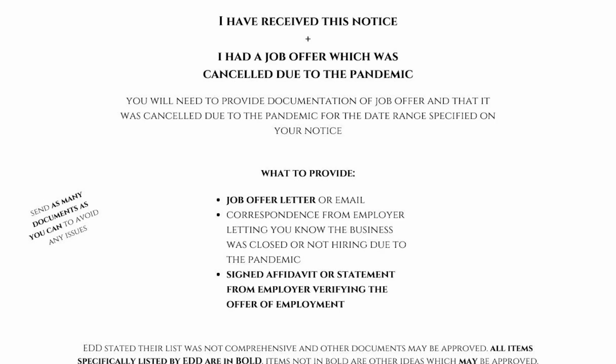Next, for those of you who received this notice and you had a job offer which was canceled due to the pandemic, you will need to provide documentation of the job offer and that it was canceled due to the pandemic for the date ranges specified in your notice. What documentation should you provide?